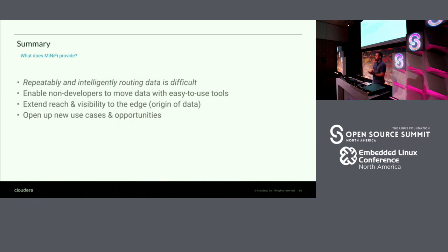So to summarize, what does MiNiFi provide? We know that repeatably and intelligently routing data is difficult. MiNiFi allows non-developers to build data flows using their domain expertise, move that out to the edge, and increase their visibility and their control over the data, and then open up new use cases and opportunities based on the ease of use and the lack of having to write those tools over and over.